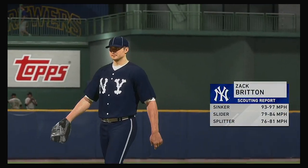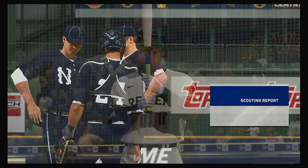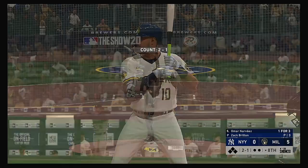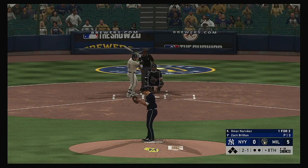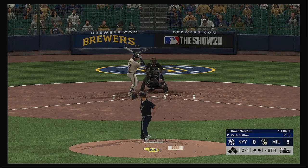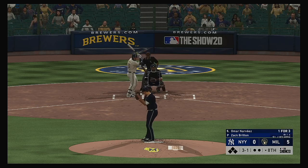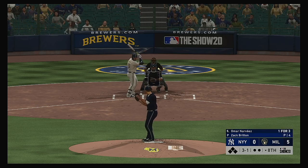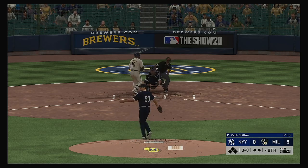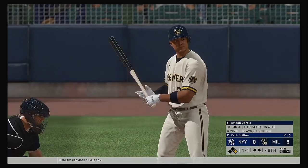Zach Britton will come on in relief here and appear in game number 25 on the year so far. Bottom of the inning now. Now in the box, Omar Narvaez. He struck out swinging in his last trip to the plate. The 2-1 is taken, ball 3. Well, this is the matchup they wanted, bringing in the reliever, but falling behind 2-0 doesn't exactly help the situation very much. And this is taken here for ball 4. So the leadoff man's on base to kick off the home 8th.